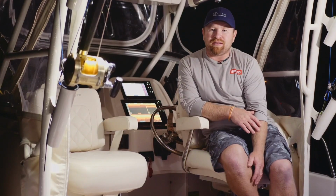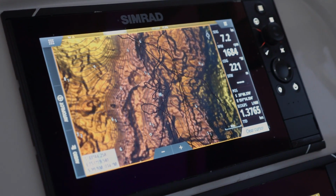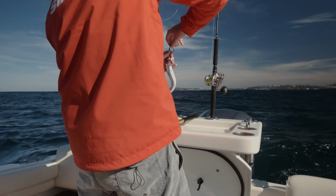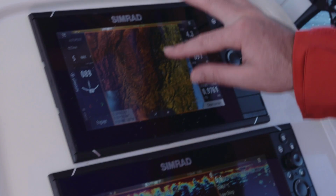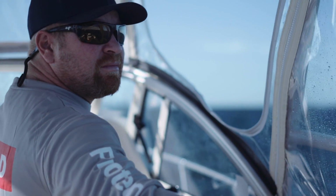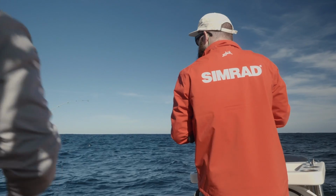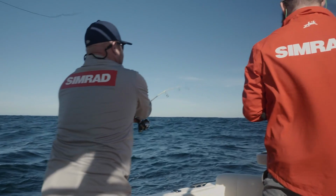Yeah, so today we got the first chance to use the C-MAP Reveal charts. It's been a long while since I spent any time fishing around Long Reef, and the added detail today definitely helps with the contour lines and tracking the area we wanted to fish. I historically knew the place, but being able to see it perfectly straight on the chart definitely helps.